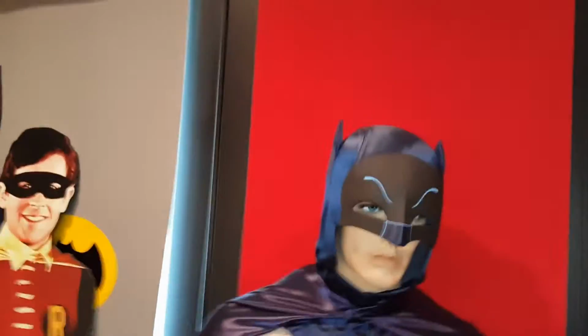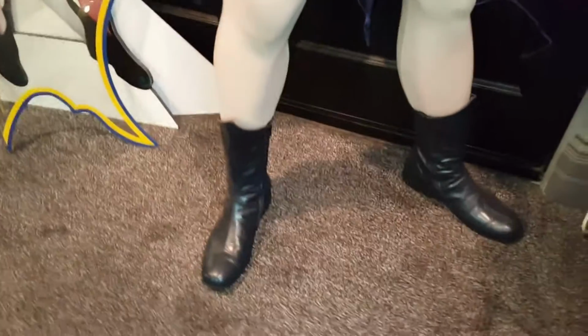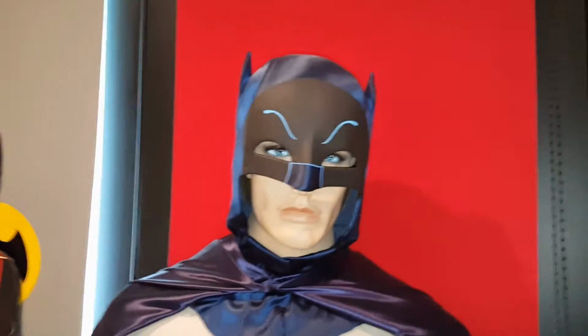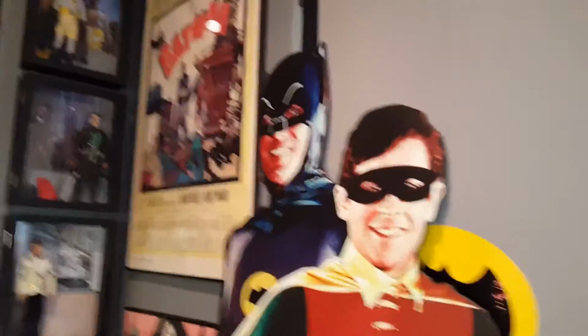Next up, we've got the replica Batman costume. This is one that I have worn myself on many a Halloween. Pretty cool stuff. This was done by Chuck Williams, the legendary Chuck Williams, and his wife, who do great stuff. Here is a replica Bat Shield, along with a couple of standees of the boys themselves. What do we got over here?